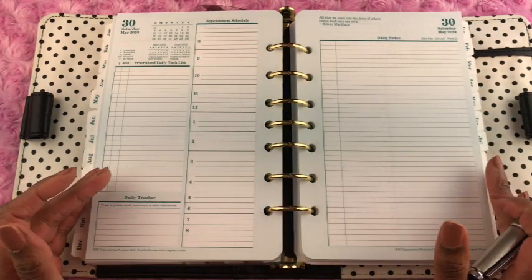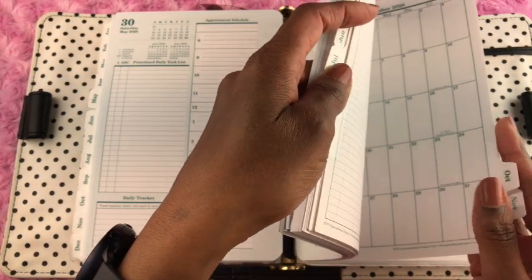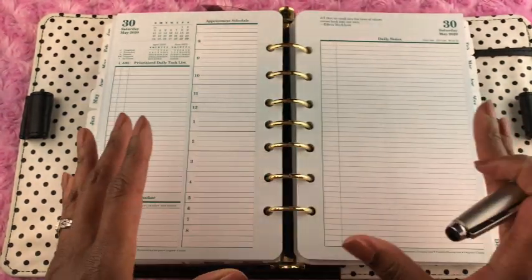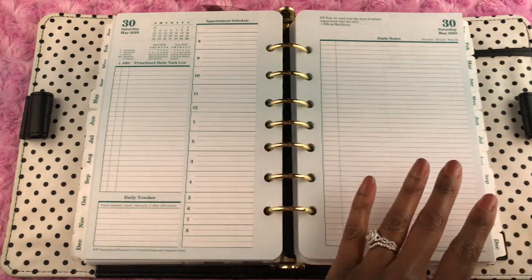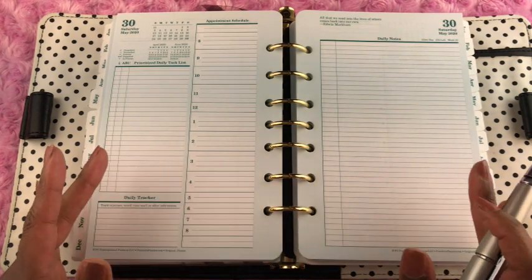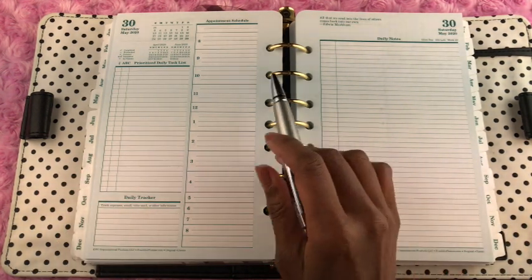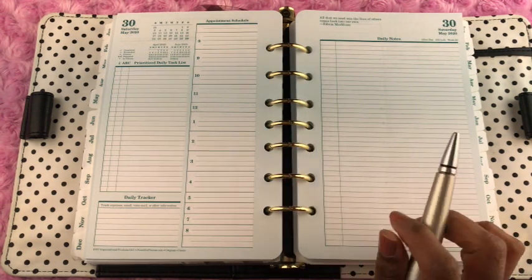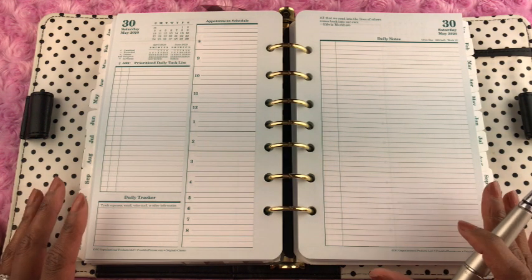If you have the weekly format, I actually have weekly planner pages in the back because I use both the daily planner pages and weekly planner pages. I use the weekly planner pages to plan my YouTube videos. But no matter what format you have, it's important to take a moment and actually write out what you plan to do daily. So those are the steps for weekly planning as Franklin Planner recommends.